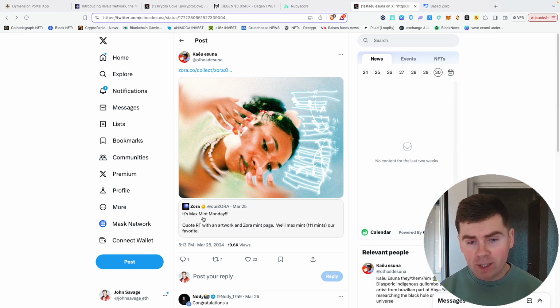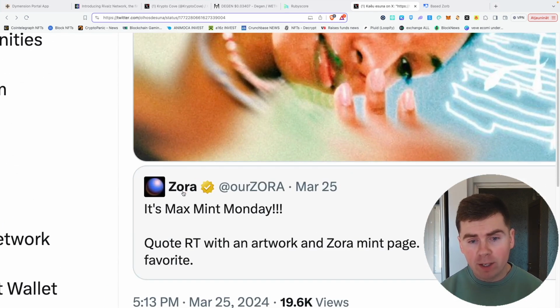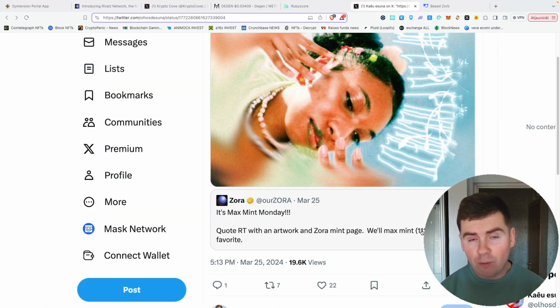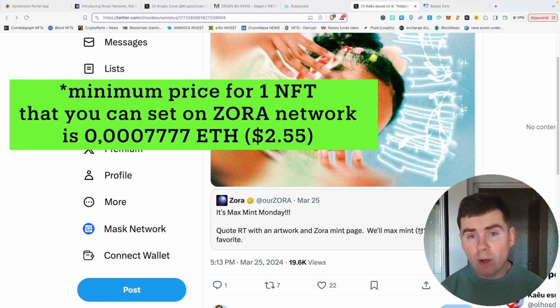I wouldn't be surprised if one of the ways you can qualify for bigger airdrop on the ZORA network and get bigger airdrop allocation is if you do these max mints. And what that means is that you mint the same NFT, for example, 100 times, 50 times, or 200 times, as much as possible, because they are mentioning this phrase max mint quite often. And for example, these 111 mints would cost you around $200.